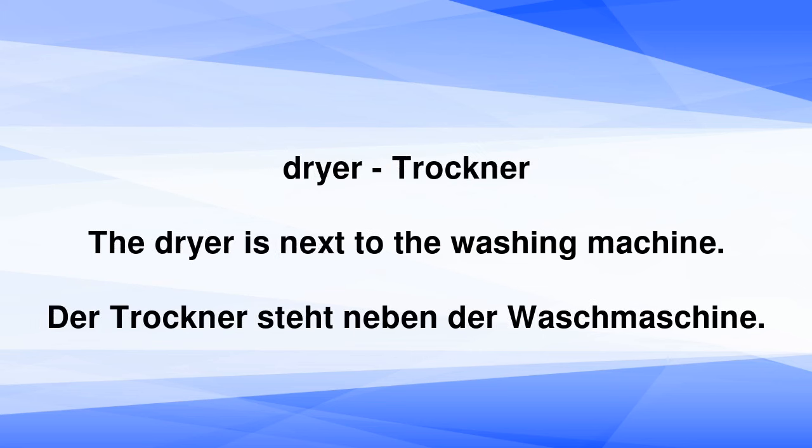Trockner. Dryer. Der Trockner steht neben der Waschmaschine. The dryer is next to the washing machine.